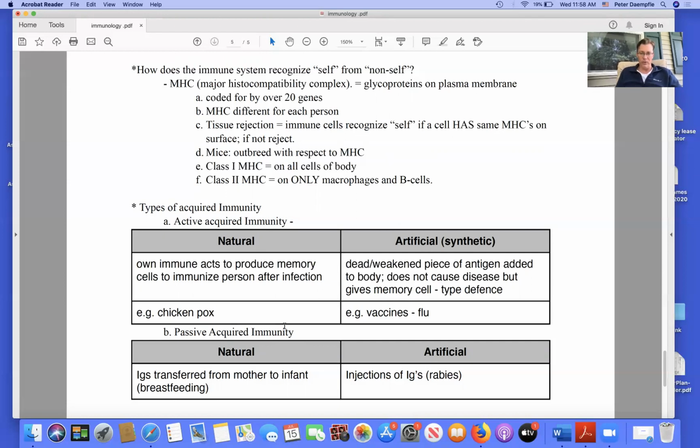I can't predict the future. So that's artificial active acquired immunity. Now, what's passive acquired immunity? Passive means you're not doing much. Your immune system's not getting activated to take action to get you immune. So natural passive acquired immunity is breastfeeding. Definitely antibody A, immunoglobulin A, is transferred from mother to infant in milk. That is natural passive acquired immunity.